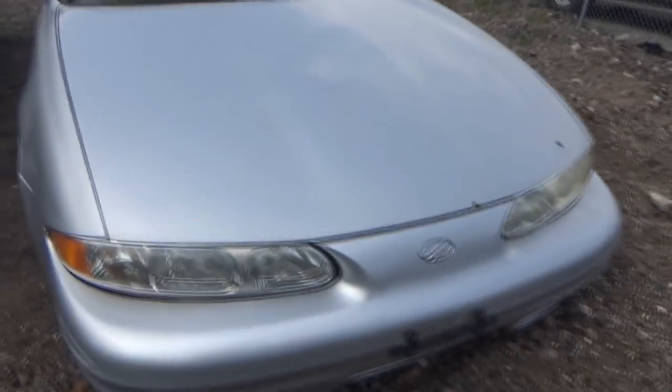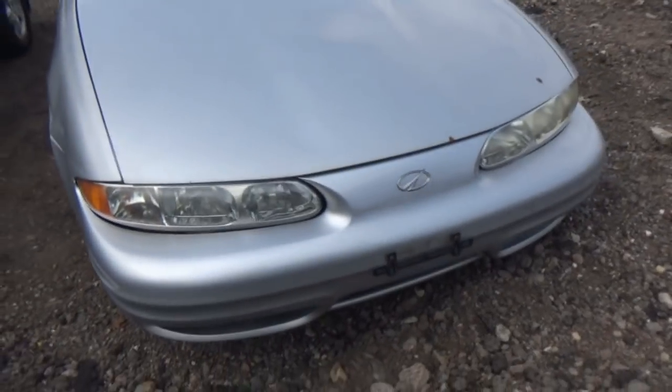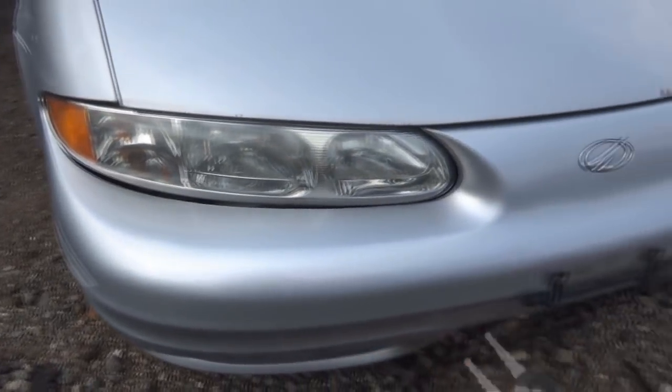Paint chipping, just like my Alero did. But the paint, for the most part, is still on the bumper. These are really known for chipping all over this area. So, let's head over to the inside.